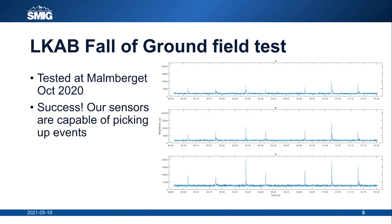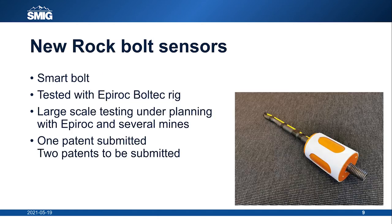As this plot shows, we can clearly see when even small rocks impact the tunnel floor and our sensors picked it up and can send an alarm in real time to the mining company so they can go in and investigate or reinforce.